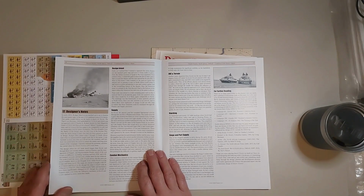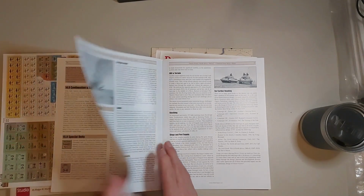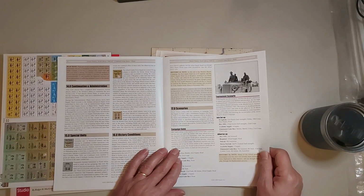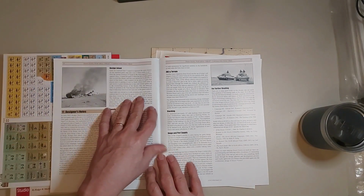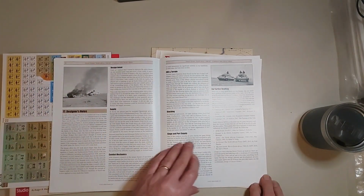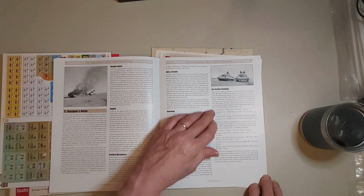Then we got designer's notes, and that's at page 14. So not very, yeah, 13, maybe 12 if you take out the examples of play. So some good chunk of designer's notes and good game and reading references.